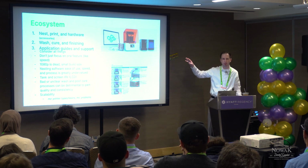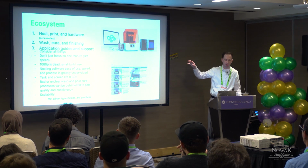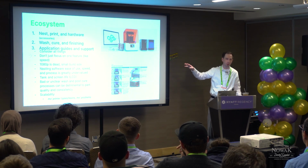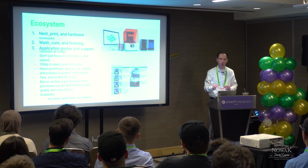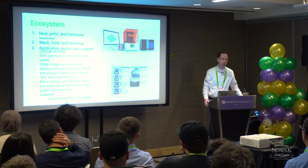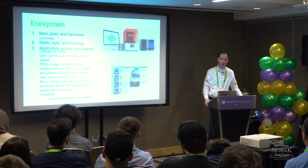And what I mean by finishing is, what's the guidance? How do you finish it? Any special handling? Application guides and support, documentation online, the website, how easy these things are to find and put into your own SOPs and just implement, will give you a really good indication of how well the product is figured out. The maturity of the documentation is a really good sign. And consider all things. Don't just focus on print speed or the one resin.